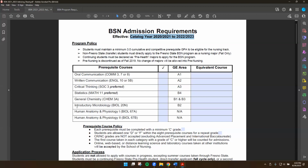These are the 8 prerequisites that you will be focusing on and finishing up. Most of these satisfy additional general education requirements as well. For oral communication, you choose between COM 3, 7, or 8. For written communication, it'll be either English 10 or English 5B if you ended up pursuing the 2-semester 5A, 5B English requirement. For critical thinking, we recommend SOC 3, and we'll explain why later.